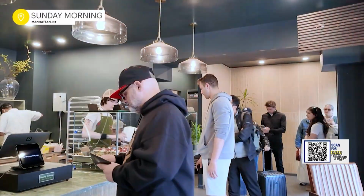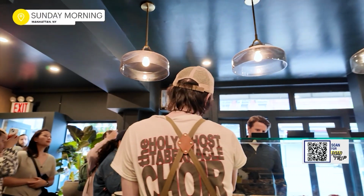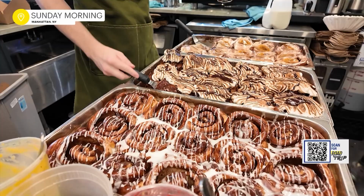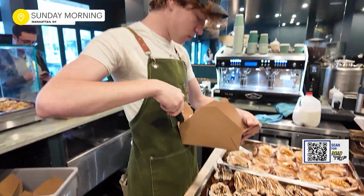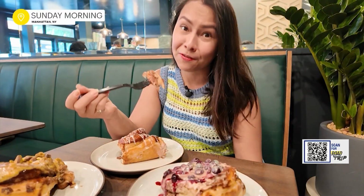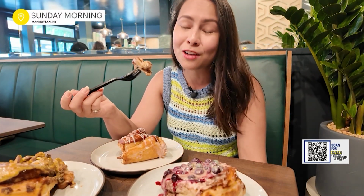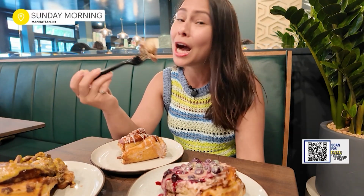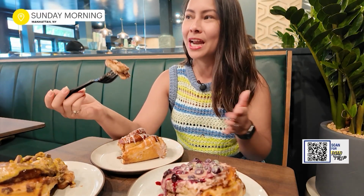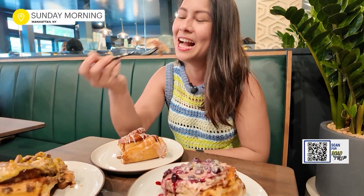So good, people pour in seconds after doors open. Blueberry lemon. They are big, they are fluffy, and they are oh so good. Okay, this definitely lives up to the expectation. I'm talking airy, soft, warm, and mouth-watering. No wonder everyone I hear pass by says they're taking one to go.